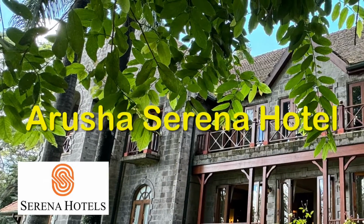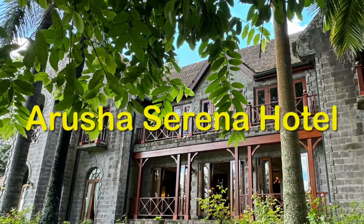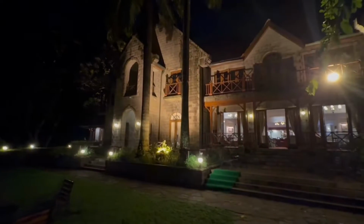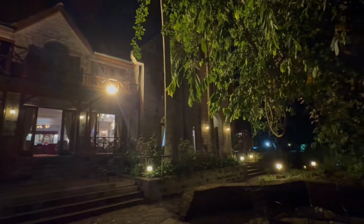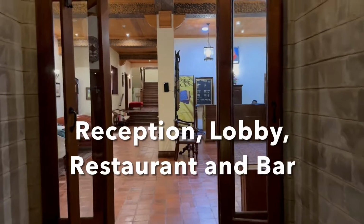After being in Tanzania for safari and on our way home, we got to stay for one night in the Arusha Serena Hotel. One of the first things we noticed when we arrived was how different this facility was than some of the other places we had stayed while in Tanzania. A very impressive stone structure, similar to an old mansion.